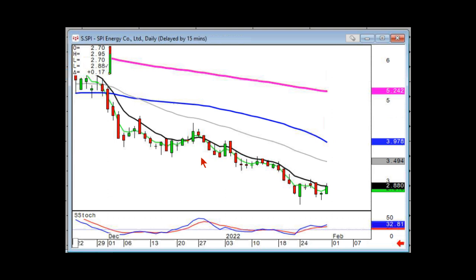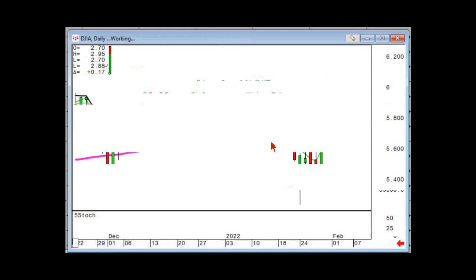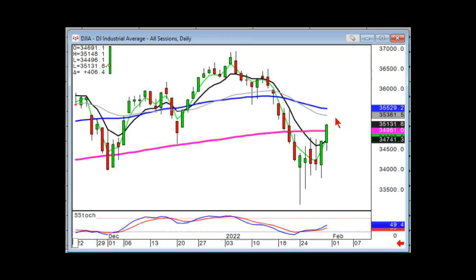SPI Energy, another one you could buy on positive trading tomorrow. Okay, so what we really want to see is, obviously we've now changed investor sentiment, breaking out through this range. Doesn't mean you won't see some waffling, it won't go straight up, but you have to assume that the uptrend now is in progress.